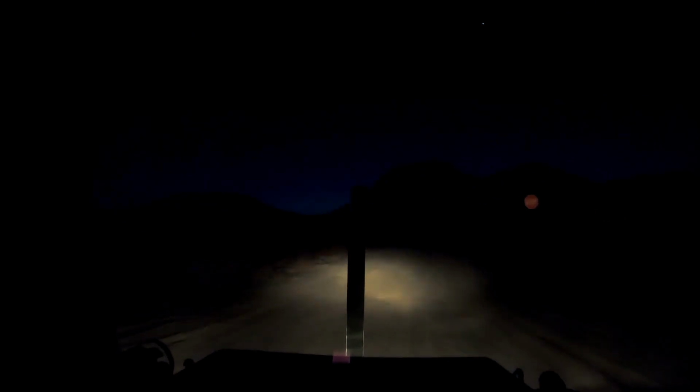This is going to be the scariest part of the whole trip, getting onto this section of highway for the short amount of time that we've got to be on it.